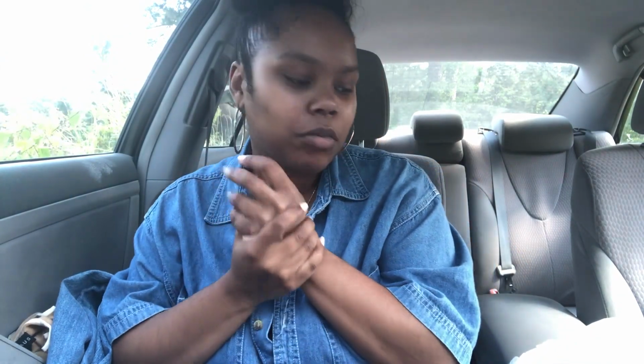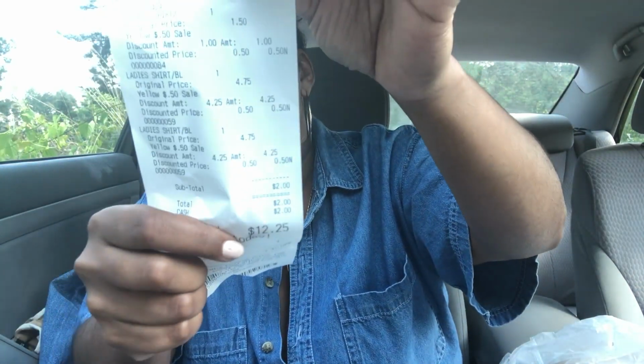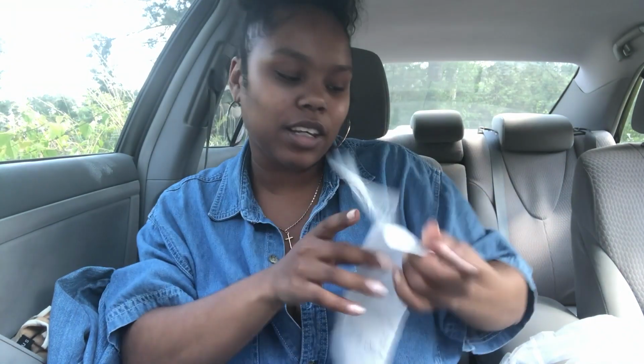That is everything that I ended up getting. I only got four items for $2, and I can just show you guys that I only paid $2 for those four items, and everything got 50 cents. So it was okay. Let me know if you guys shop the 50 cent sale at your Goodwill. If you have that sale, let me know in the comments below.